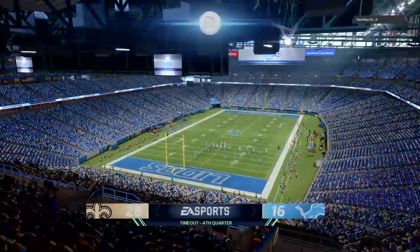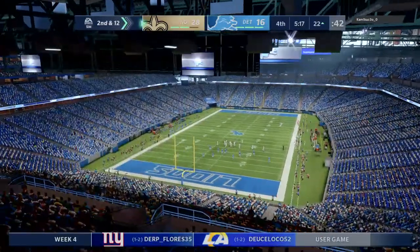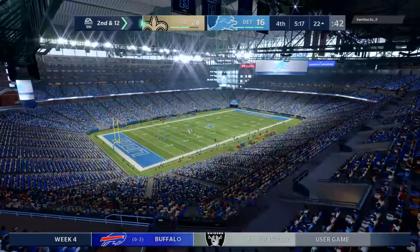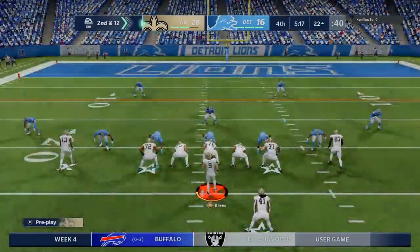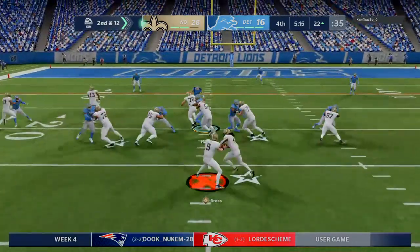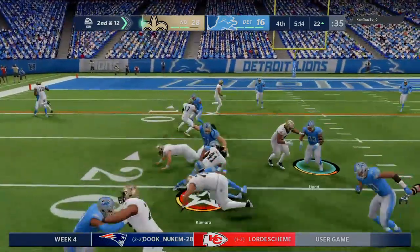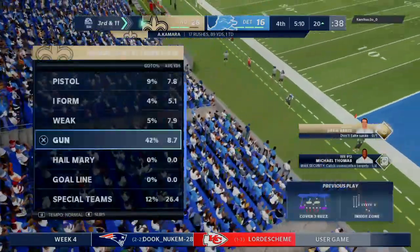The Saints going to call the first of their timeouts. That'll leave them with 2 remaining. We'll be back after this. Behind the chain, 2nd and 12. A man who's been busy this afternoon, it's Kamara again. And not much to speak of there. Maybe a yard down to the 20.